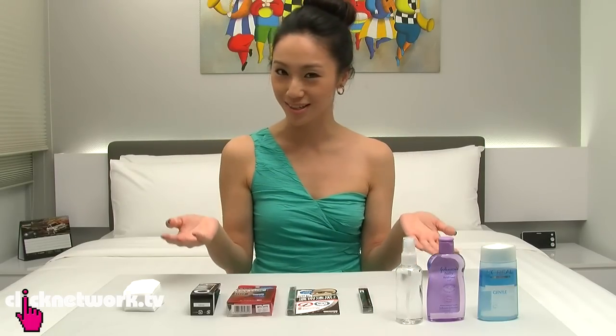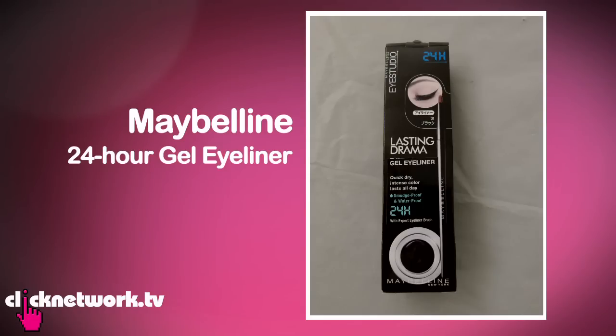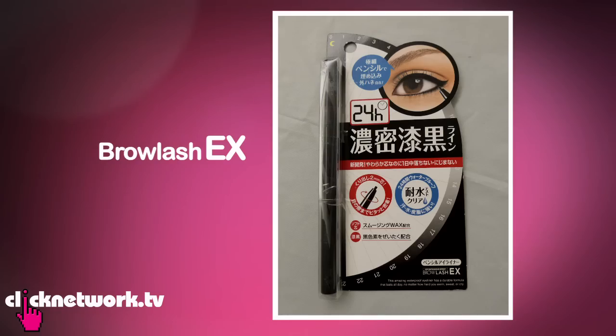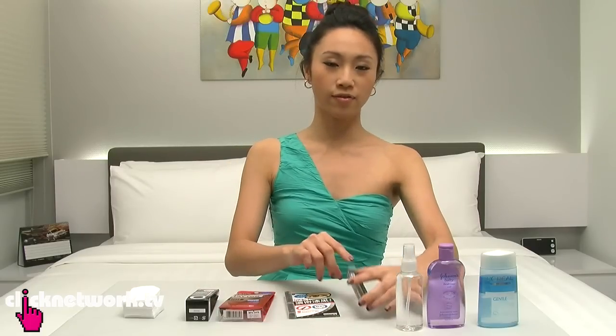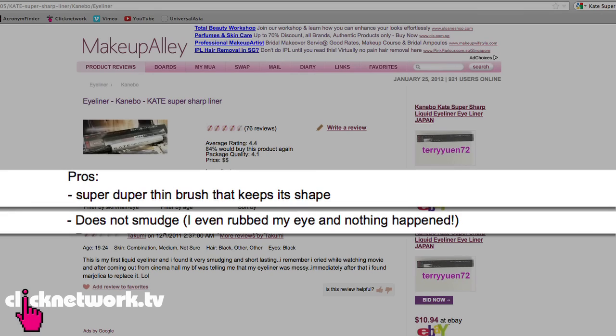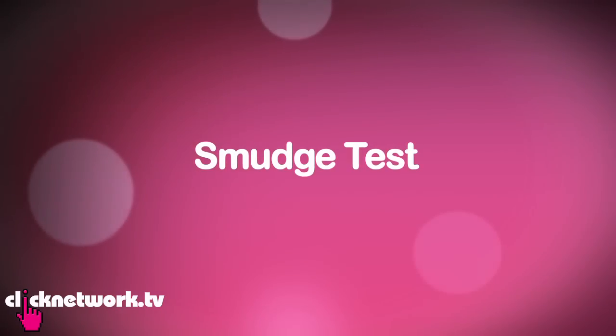The products we're trying today are the 24-hour gel eyeliner from Maybelline, the K Palette One Day Tattoo 24-hour one, the one from Brow Lash EX, and we have Kate, just a super fine liner, no 24-hour, no nothing, but we hear from online reviews that this is very good. So, let's go! We're going to start with the smudge test.